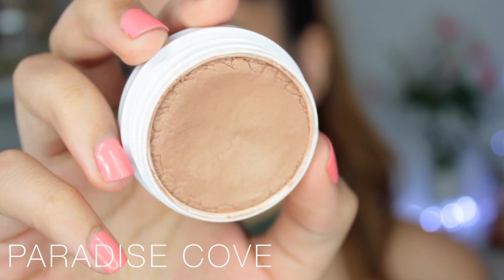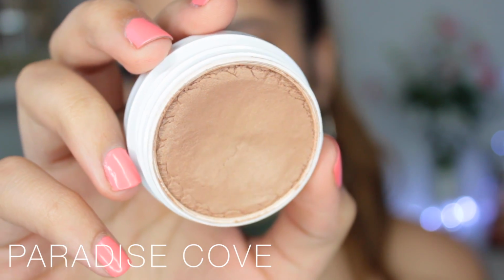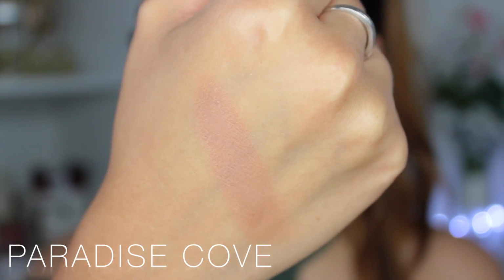The other bronzer that I own is called Paradise Cove, and that is a satin. It's described as a golden beige. Moving on to blush now.